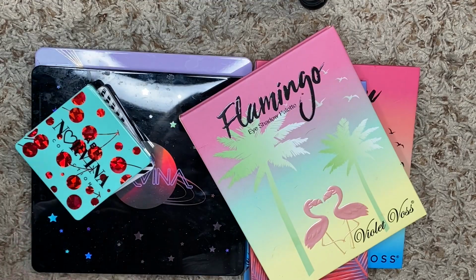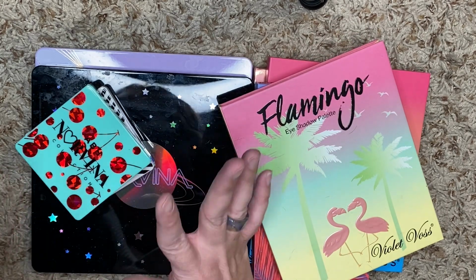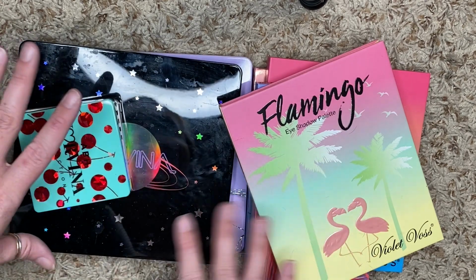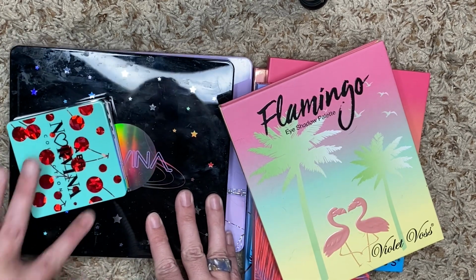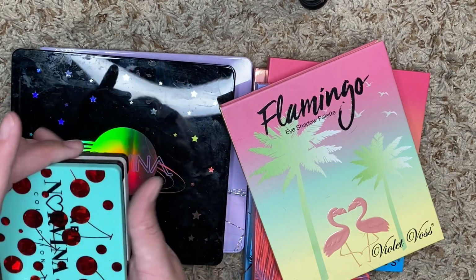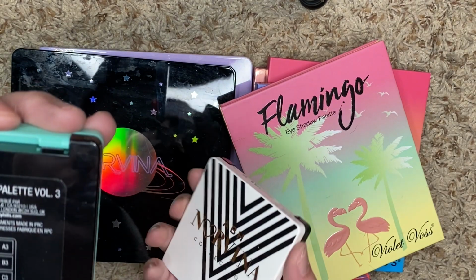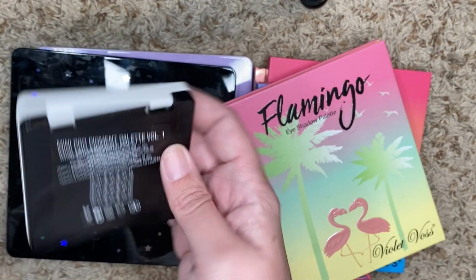Yay. These are my Norvinas and my Violet Vosses. I think I have all of them here. Possibly. I think I have one Norvina floating around somewhere else that I could not find. I left some palettes at my parents' house, so it might be there. Oh my God, you're so dirty. So we have two of the little Norvinas. We have the Mini Pro Pigment Volume 3 and Volume 1.